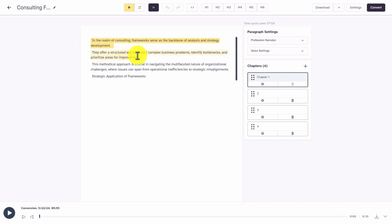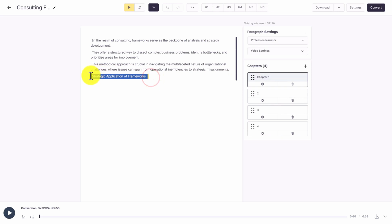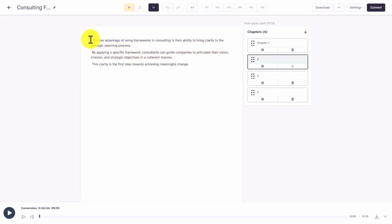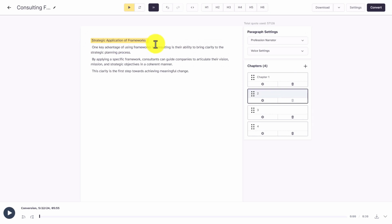So you can see that within one chapter, we have a better rendering with our professional narration. We can go to the second chapter. Before we go to the second chapter, we can probably take some of our text and add it to our second chapter. And we're now going to narrate our second chapter.